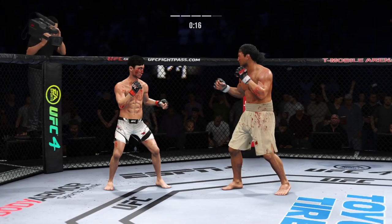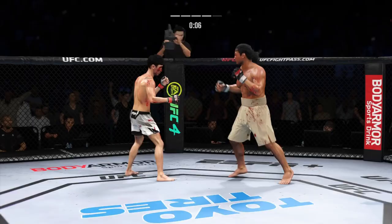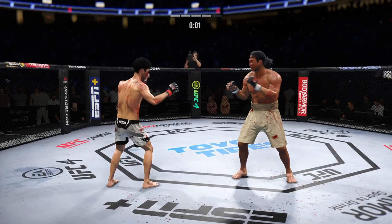Oh, he leads with a power right hand there, DC. That'll work. Really sat down on that right hand. Just misses there with the left. Now connects with the right. And there's the buzzer indicating the end of round four.